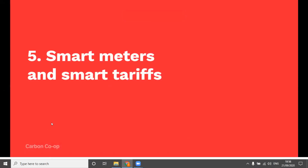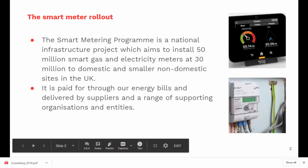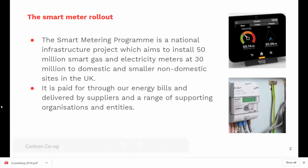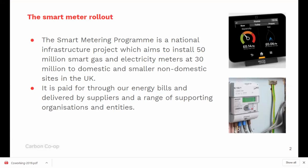Amazing. Okay, so smart meters and smart tariffs. You may have heard some things about smart meters. They might not be very nice. They've had a bit of a bad rep. The rollout's been a bit of a negative one in the press. And the smart metering program is an ongoing national project. So don't believe your energy supplier when they say you haven't actually paid for this service.